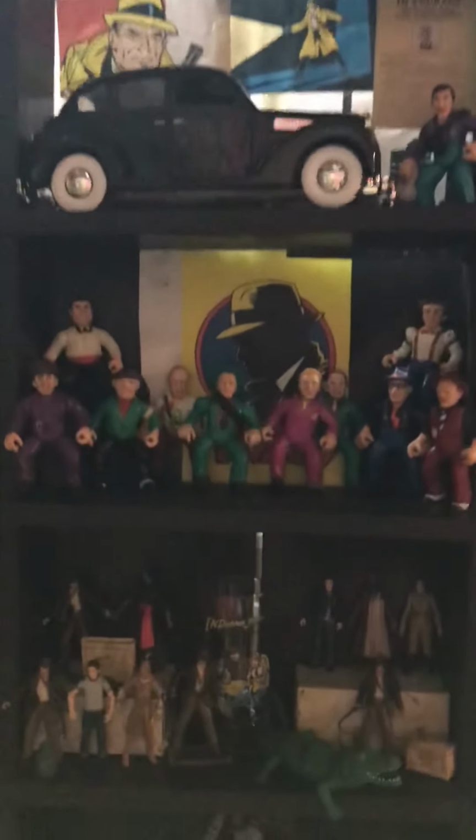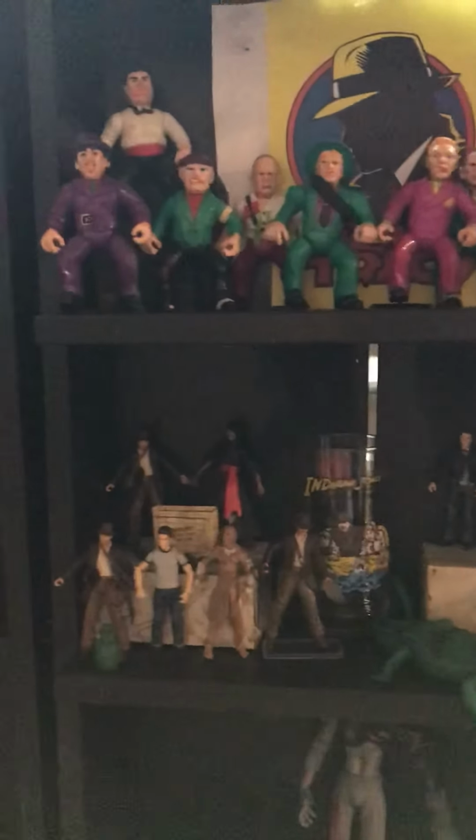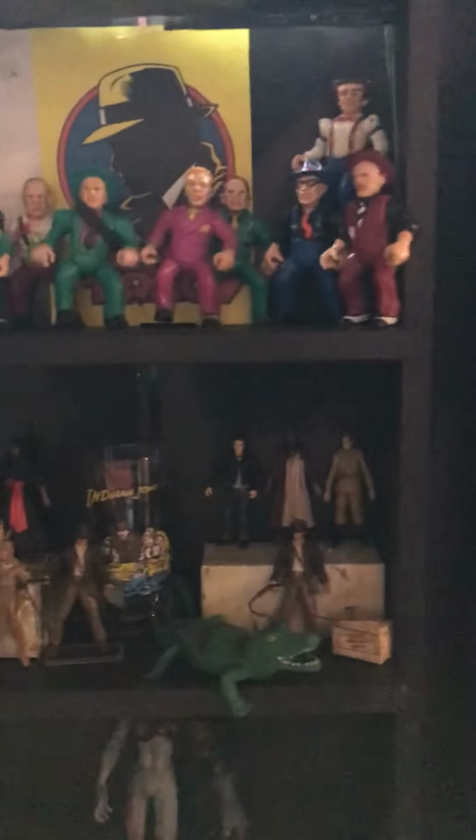Its own little section. Underneath now is Indiana Jones. Again, these are the figures that came out in 2008, not the original ones.